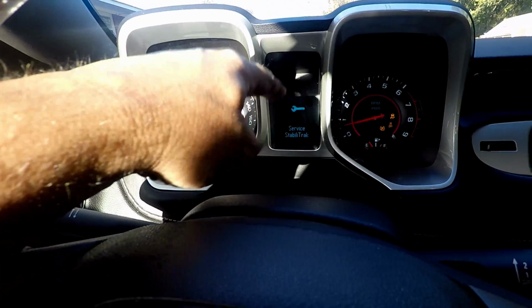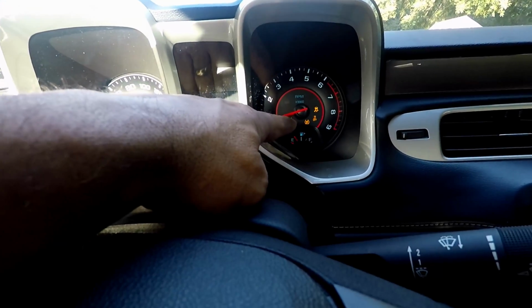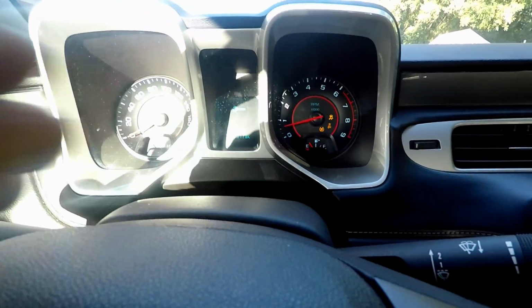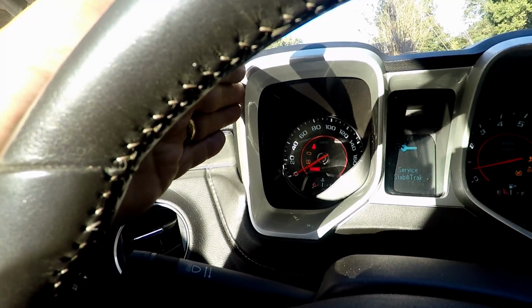But in a minute, there it goes, the service stability track is back on, the traction control is off, slippery when wet is off, all that stuff. Every light on this car is on. Now the check engine light is flashing.